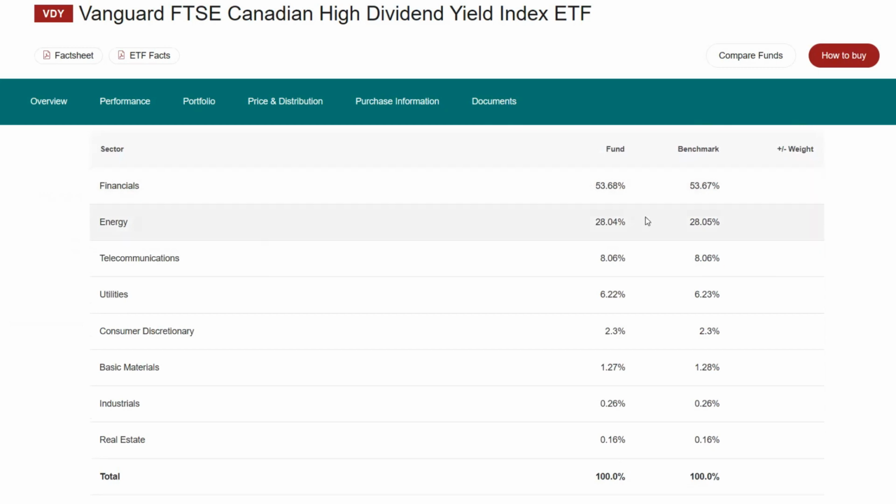Here you have even more exposure to financials sector. Close to 54% of your exposure is to financials and the banks and alike. Then we have high exposure to energy at 28%. And then following that, we have exposure to telecommunications, utilities, consumer discretionary, basic materials, industrials, and real estate. Though I must say your exposure to industrials and real estate are very minuscule and not really anywhere close to the exposure you get to the financials, energy, and telecommunications that you saw earlier.